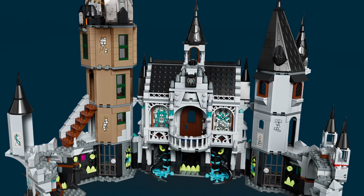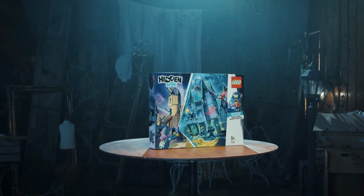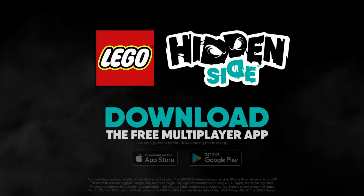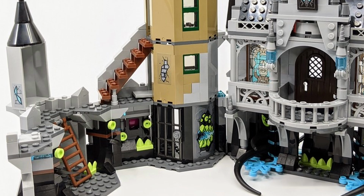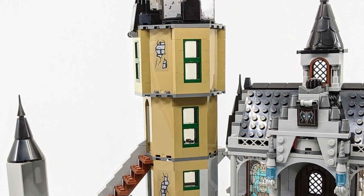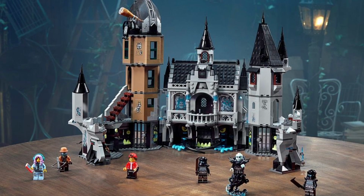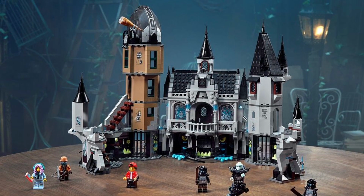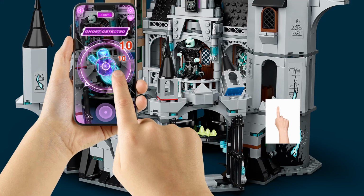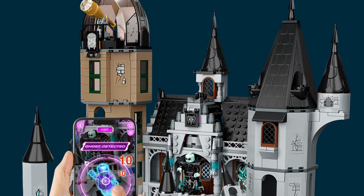Perhaps the most interesting thing to note about this set is how rare it is. The Hidden Side theme was cancelled abruptly, presumably due to poor sales, and many of the theme's final sets, which included this castle, had an extremely limited run, as the theme was rumored to be cancelled even before they released. As a consequence of this, the Mystery Castle never made it to many of the big retailers in the United States. For a personal anecdote, I never once found the Mystery Castle in any Walmart or Target.